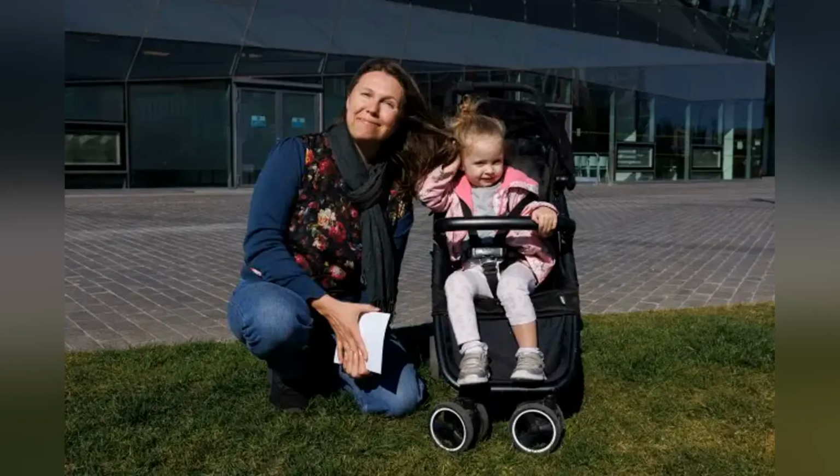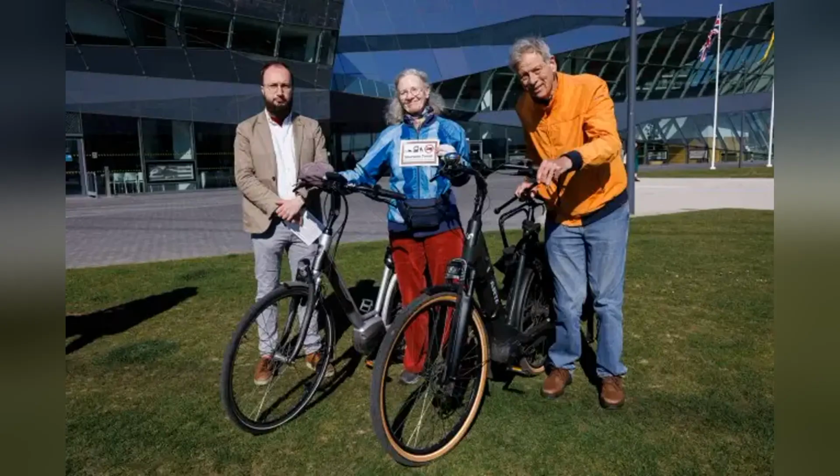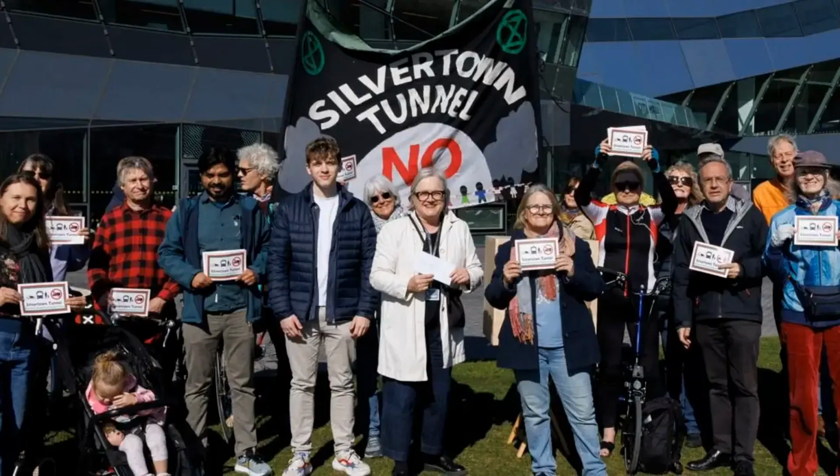Metro went along to an anti-Silvertown protest outside the City Hall today, just yards from the tunnel's mouth on the Newham side. Residents and campaigners from Stop the Silvertown Tunnel Coalition handed a letter to the Green Party London Assembly member Caroline Russell to give to the Mayor of London, calling for the tunnel to be repurposed for cycling and walking. Anna Marie Ashton, a mum and representative of Born Everywhere Made in Newham Group, said locals are really concerned by the high levels of pollution.